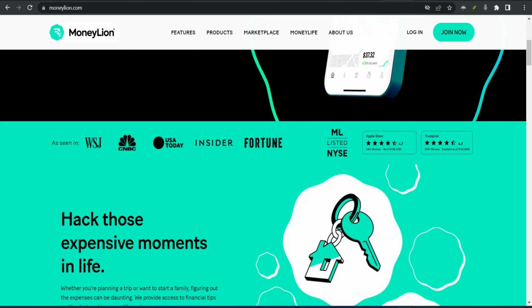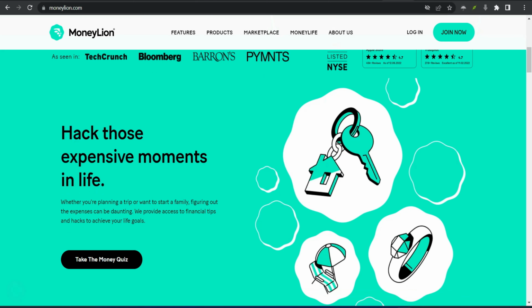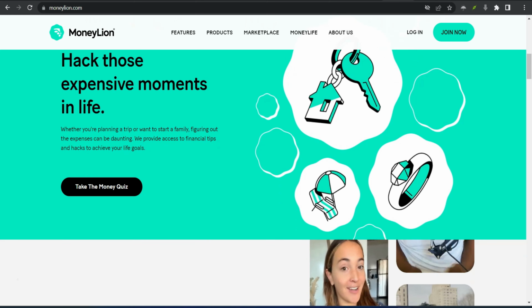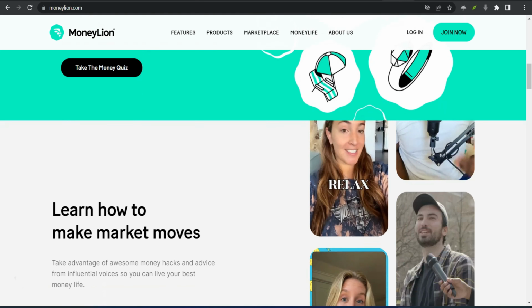Pros. MoneyLion has different financial products, and users can get an advance of up to $1,000 if they sign up with them. If you have a MoneyLion debit card, you can get access to instant cash advances. Cons. Users have to pay 3% to 5% of the total cash advance amount as fees.